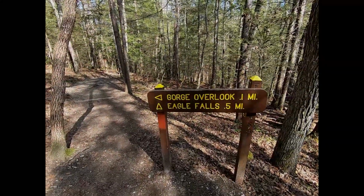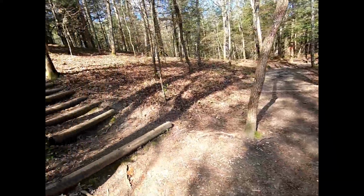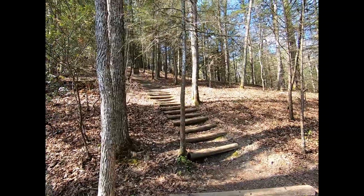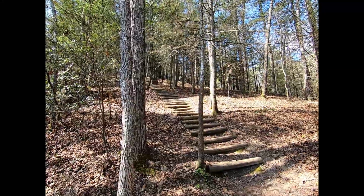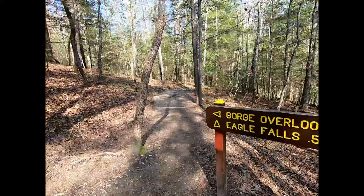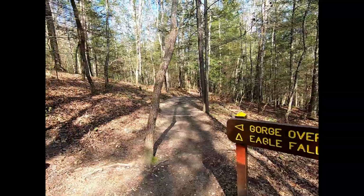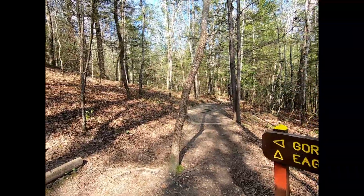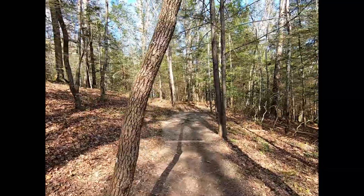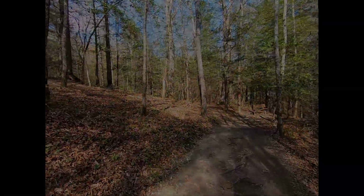All right, we've come to a split in the trail. It says Gorge Overlook, 1/10 of a mile that way. And allow me to assure you that that is straight uphill to that overlook. We're not going to go that way right now. We're headed for Eagle Falls, and it says Eagle Falls straight ahead, 1/2 mile. And as you can see, we finally made it to the top of the hill. Things have flattened out here. Won't stay that way for long though. Let's move on up the trail.